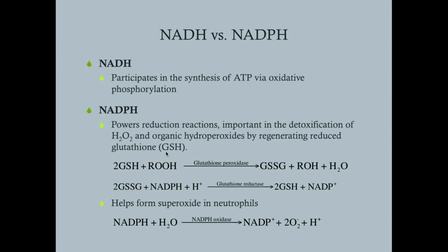Okay, so reduced glutathione is denoted as GSH. The S just stands for a sulfa group, and the H meaning that it's reduced. So you take GSH, and when it comes into contact with these organic hydroperoxides or hydrogen peroxide, it then can detoxify it, neutralize it into an alcohol and water. But in doing that, the GSH, the reduced glutathione, becomes oxidized. And when it becomes oxidized, the sulfa groups will form a double bond with each other, and it dimerizes. And what you get is oxidized glutathione. Oxidized glutathione can't really do anything. It certainly can't reduce anything.